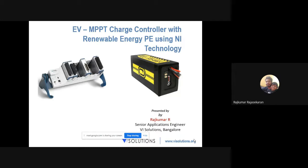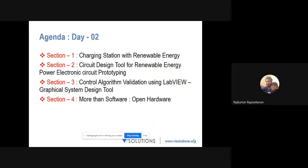Today, what we are going to see is how this tool, LabVIEW, and the other NI software and hardware tools are used predominantly in several life cycle steps of developing an MPPT charge controller for renewable energy. So we are going to see this charging station, and how we can implement it using renewable energy. We're just going to talk a few words about it.